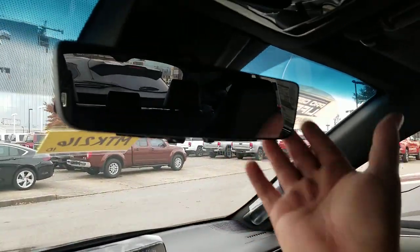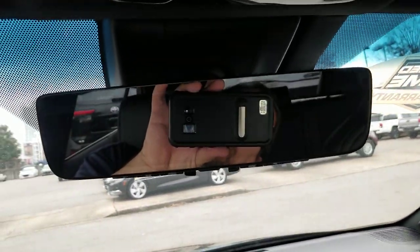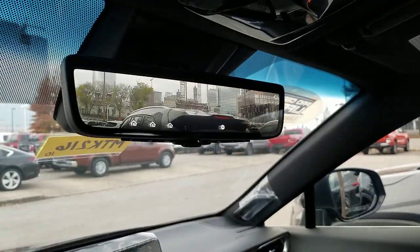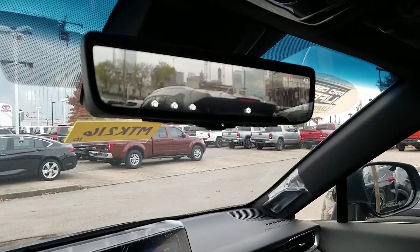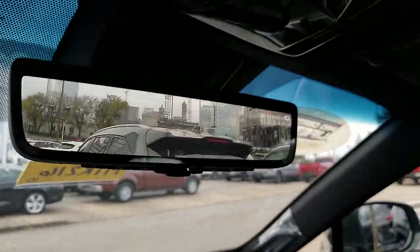Something else that's standard: digital rear view mirror. But you might say, that looks like a regular rear view mirror. And see my phone in there. But regular rear view mirrors don't do this. All right, so that's actually a camera that's in the back of the vehicle there. It's actually in your back window. I just wanted to verify where it was at.